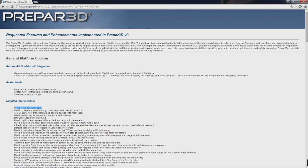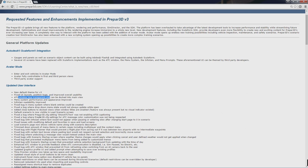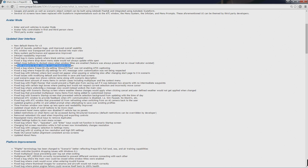They have a new theme. Okay, great. They've fixed some UI layouts, whatever. The ATC window can now be transparent. Okay. None of this is particularly interesting. Fixed a bug in the menu system where blank entries, we don't care. Added close buttons to docked views. The default scenario is now visible on a load scenario screen. So nothing major so far.